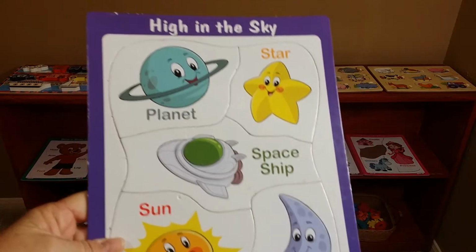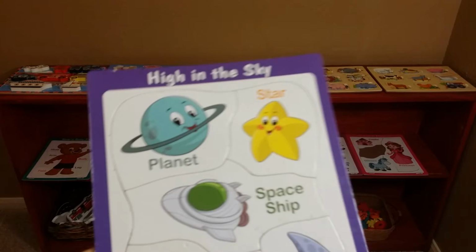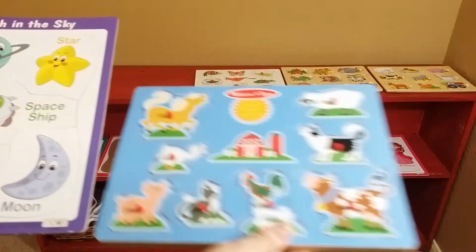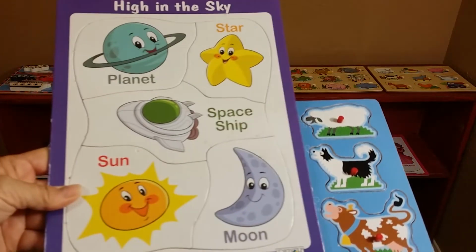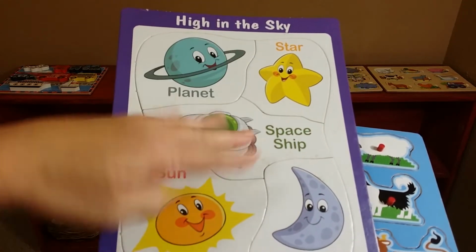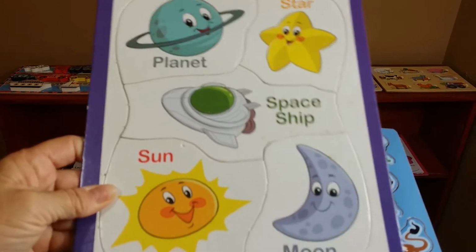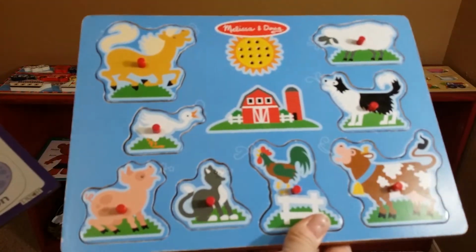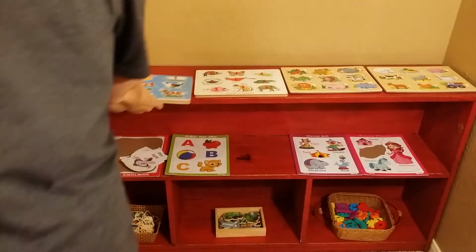This to me is way too cartoony. You want to stay with the more realistic look and not a cartoony one where they're trying to make stars and moon look like people. So this is not realistic. I wouldn't like this one at all. I'd just not buy this. Stick with something that's concrete, not abstract.